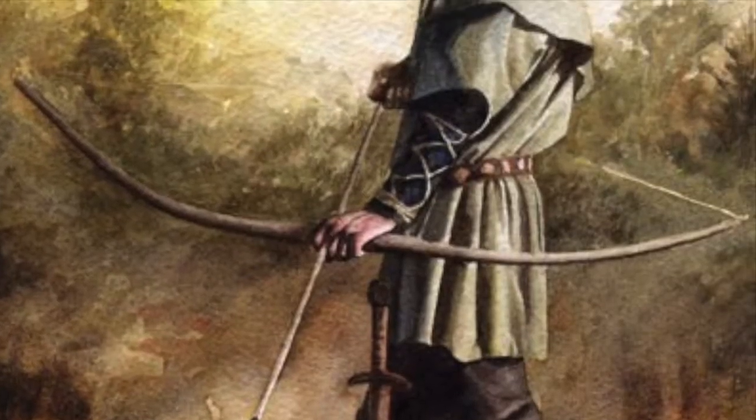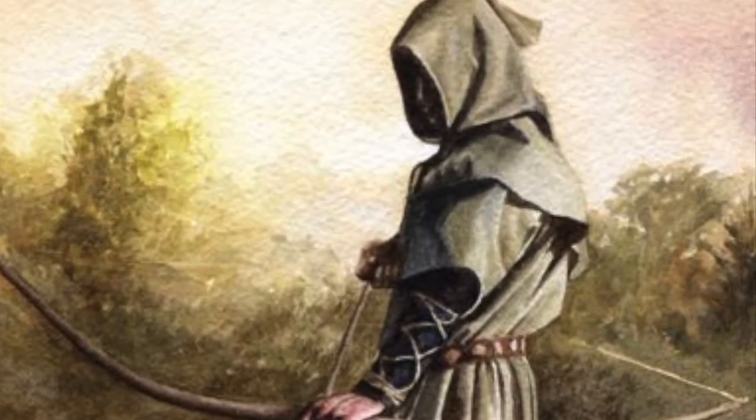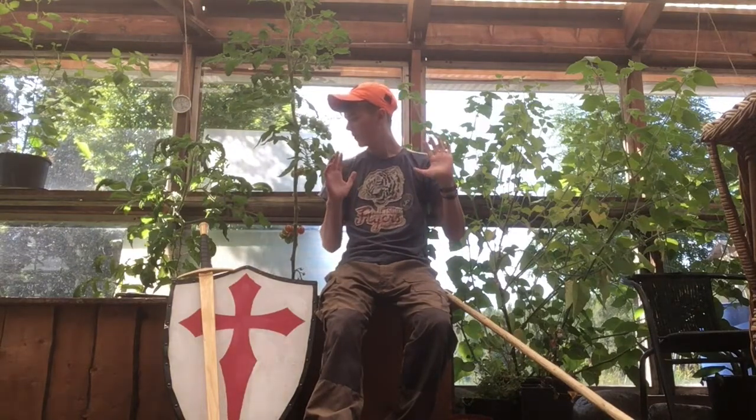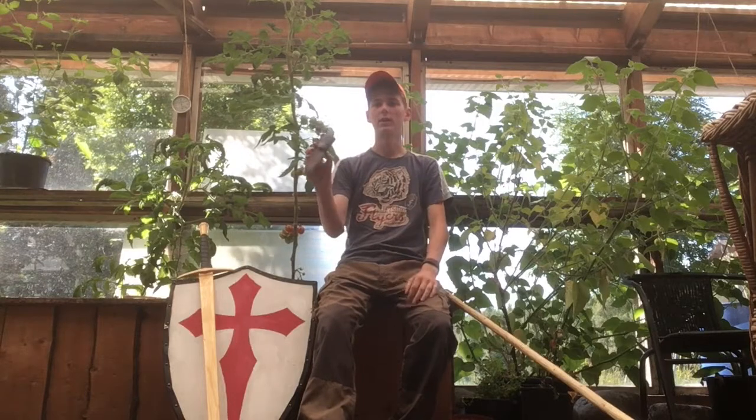They use big and heavy longbows. They are kind of inspired by medieval Englishmen, and so they have big beefy longbows, which shoot arrows, of course. And then they have the tools that I'm going to question a bit. They use two knives, or two daggers. They have a small one to begin with.